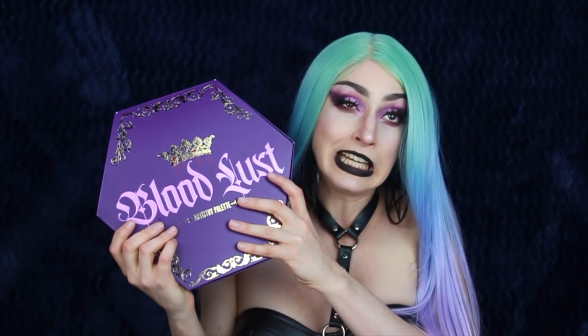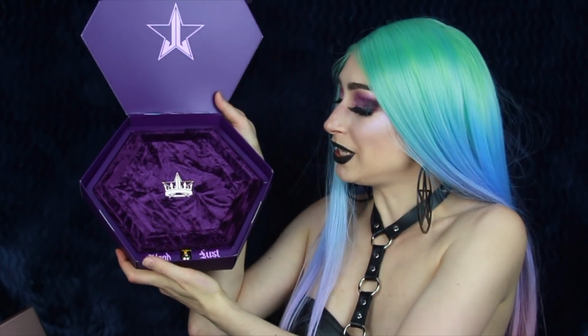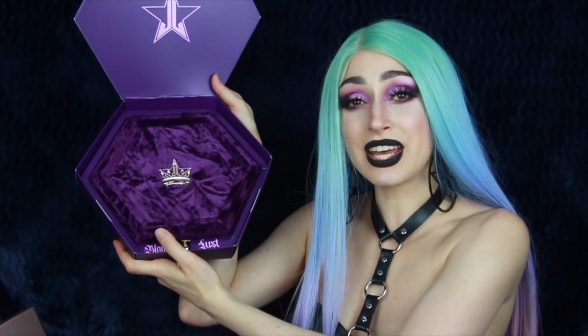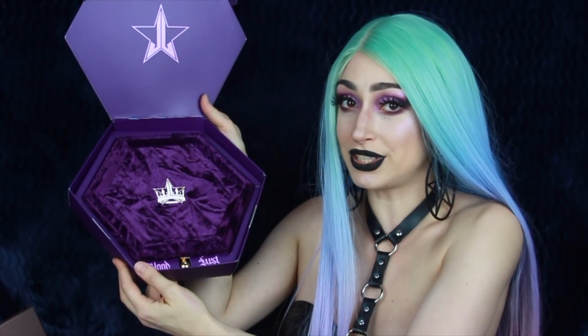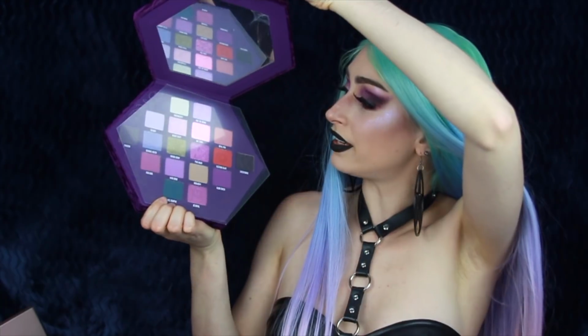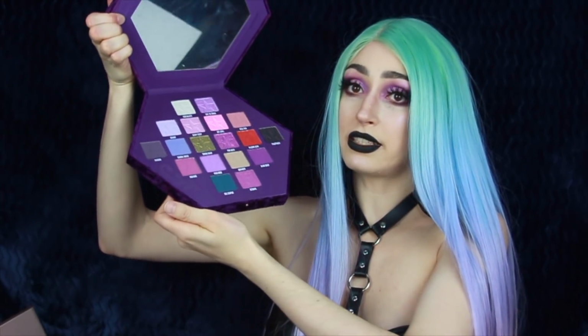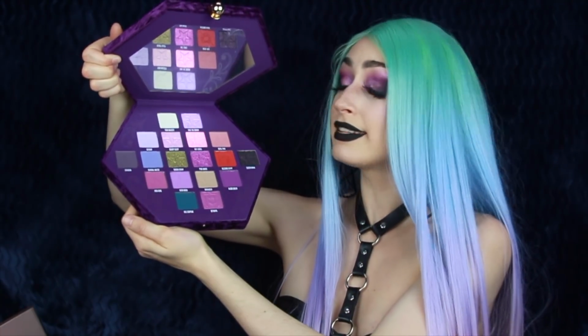But alas, a double. So for those of you who have never seen Bloodlust before, this is what it looks like. It's an amazing palette. I love it so much. It is crushed velvet, absolutely stunning. It is a huge palette and it has a beautiful gold knob here which you lift up, if I can do it. And then this is what it looks like on the inside. It is a gorgeous palette. I love all the colors in here. I've used almost every single one and I love them all.